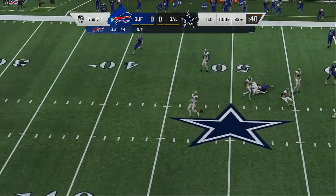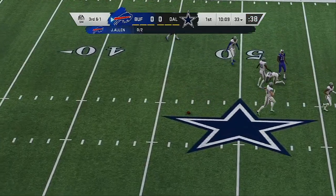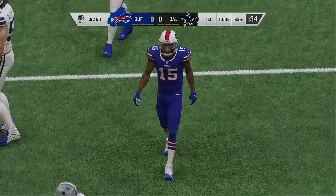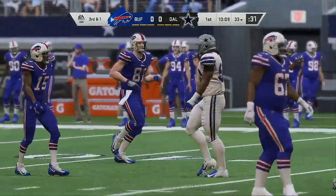Look, quickly, let's look ahead at the schedule. They will get the 3-7 Broncos at home week 12, and then they're going to be tested. Cowboys, Ravens, Steelers, Patriots, and 3 of those 4 on the road.